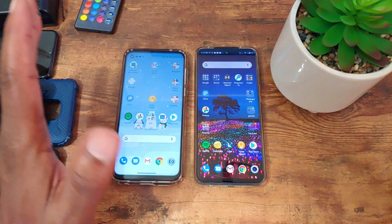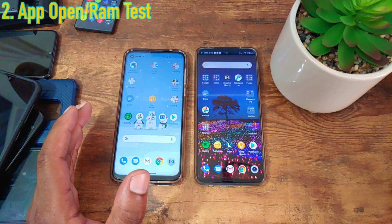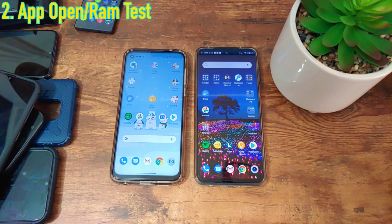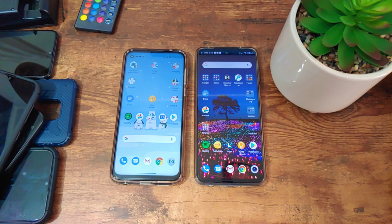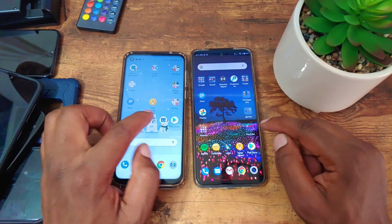So Max Squad, with this next part of the speed test here, what we're going to be doing is the application open and RAM management test, in which we open pretty much the same applications on both devices at the same time to see which one can open it faster. And then afterwards, we test the RAM on each device to see which can hold the applications that we open better in the background. So the first application we're going to open up here is Play Store.